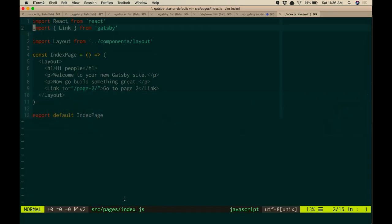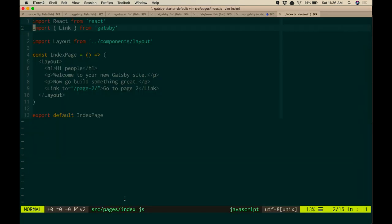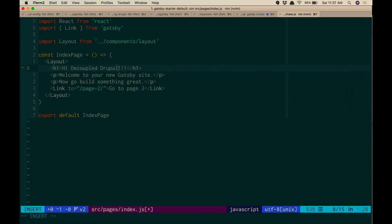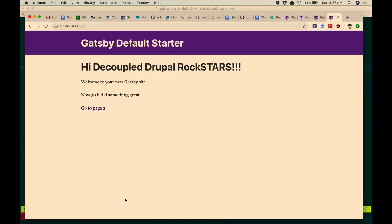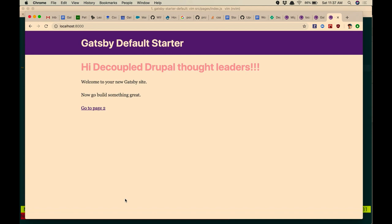We have a React component. This is src/pages/index.js, and it just becomes the home page. We're running gatsby develop, so if we want to change anything about our site, we just edit it. Like, hey, Decoupled Drupal rocks stars. Then we save that. Voila, live updates. If we say rock stars is passe, see that instead? Anyways, it's very easy to try out different things and make changes. You can add inline color pink. Whatever. Cool. Editing in React with hot reloading, as we call it, is super fast, super nice.